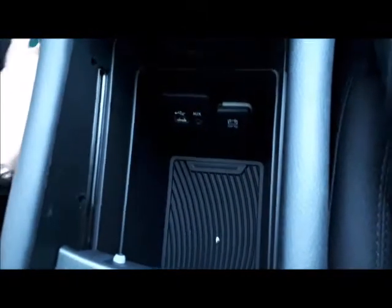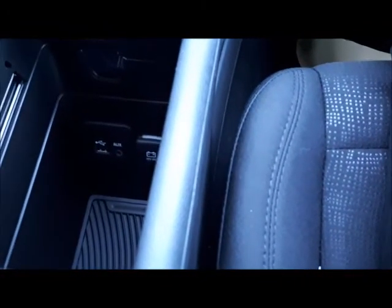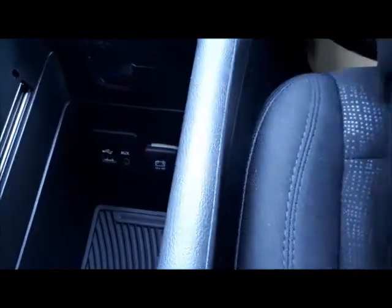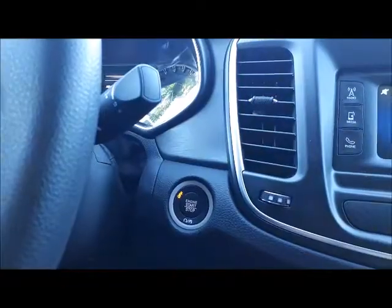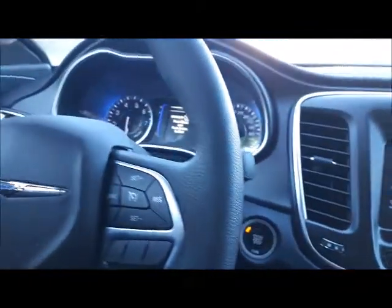The seats are kind of like a canvassy cloth leather, which is very well stitched and very durable, very comfortable to sit in. I drove it for an hour and a half. Honestly, it was just great. It also has passive entry. If the key is near you or on you, you hit the button and the doors automatically open.